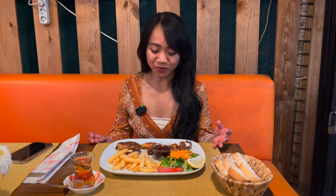So now we are ready to eat our sumptuous dinner. Of course, we're gonna eat more seafood because we are near the coast. And tomorrow we are going to Oludeniz, the last destination of our Turkey trip.